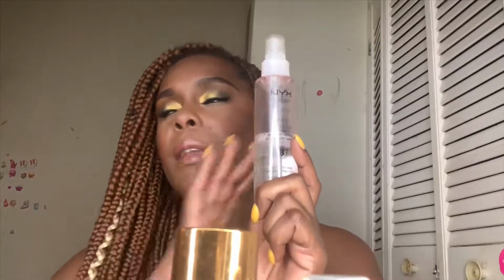And I think this baby right here from NYX is just amazing, and I give it 2 thumbs up, and I definitely recommend you buying this and testing it out. It doesn't have a high price tag, because you guys know NYX is one of those inexpensive drugstore brands. So if you're looking for something that's going to control your oils, something that's going to keep your makeup in place and all of that, trust me, try this.